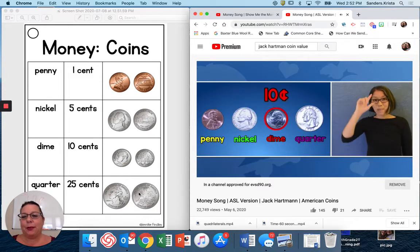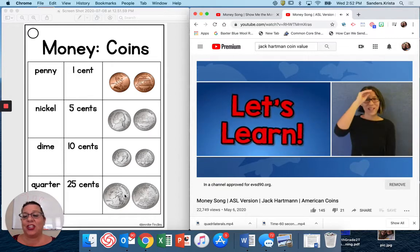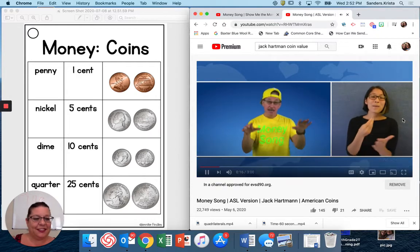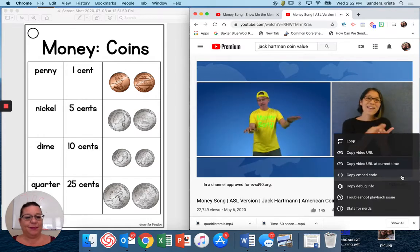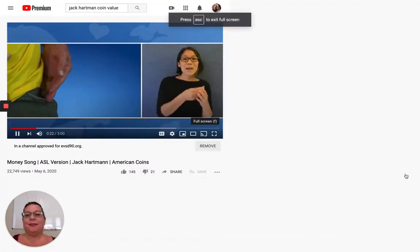Penny, nickel, dime, quarter. Let's learn. Money in my pocket. Money, I know how to count it. What's it worth?